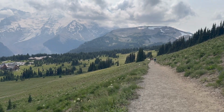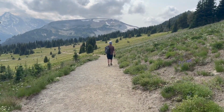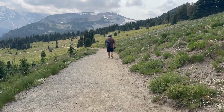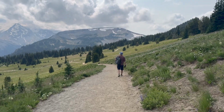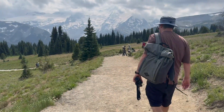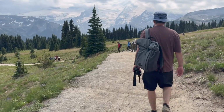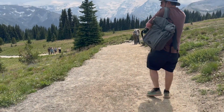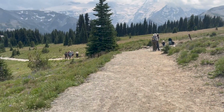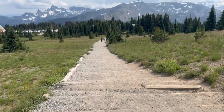This hike has views of both Mount Rainier and the Cascades, looking back over the visitor centre, and it's an exceptionally beautiful walk. If you don't mind the elevation, then it's definitely worth doing. We finished up our walk and then headed off to explore another part of the park.